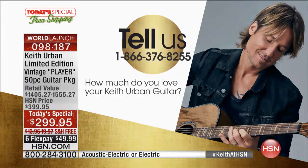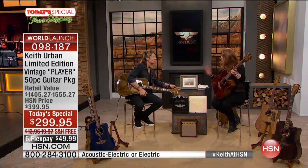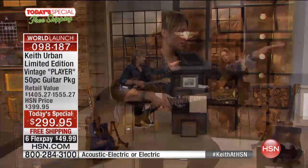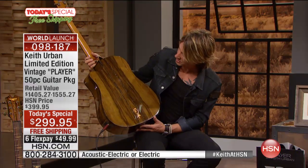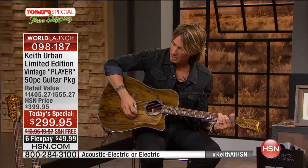Keith, I have to say, you have done some amazing things here. I gasped. I mean, honest to God, this guitar makes you want to cry. I have never seen anything quite like this, especially at this price. And you're right, the backs of them, like you said, every one of them is individual, all hand done. Gorgeous guitars. That is crazy.